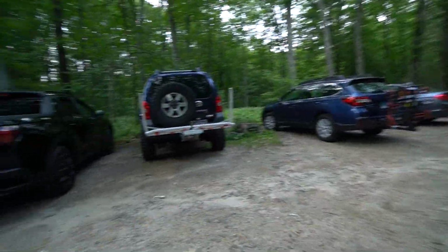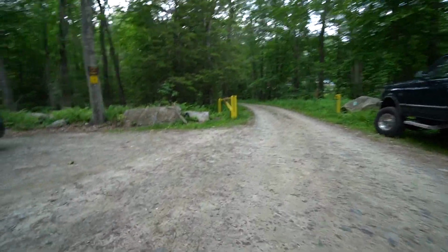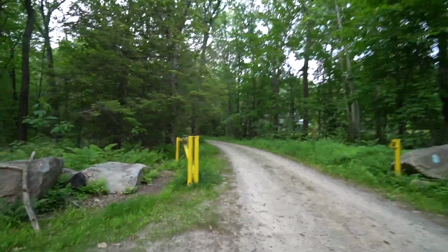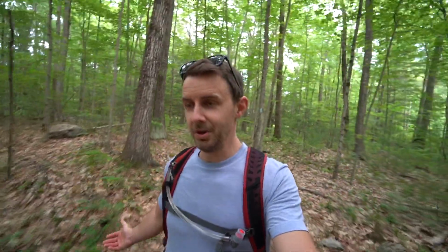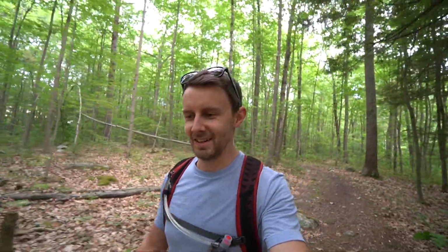All right, looks like we're gonna have a pretty busy last section of trail onto gravel Avery Road. Now I have purposefully never hiked this last section because I was going to leave it for whenever I thru hiked, and today is that day. So this last little stretch will be completely new, and I think a good way to end it.